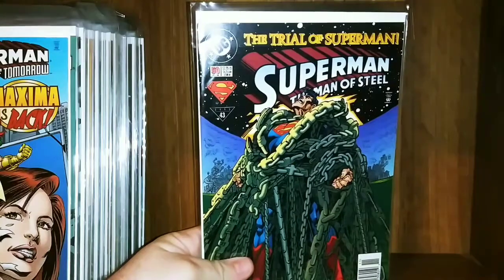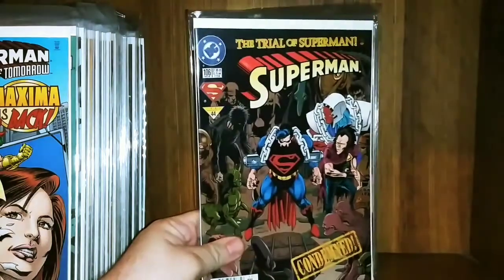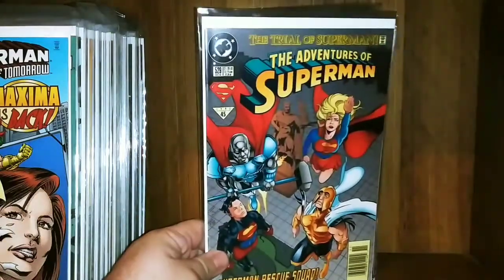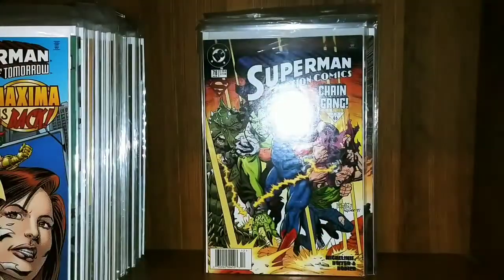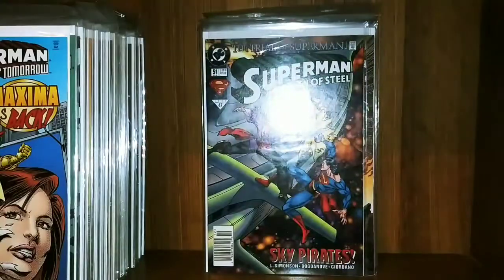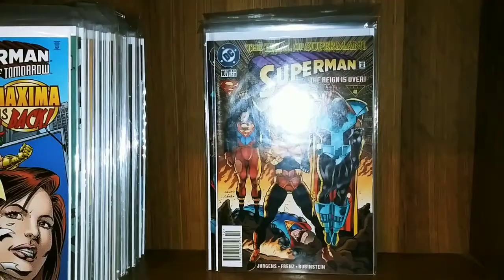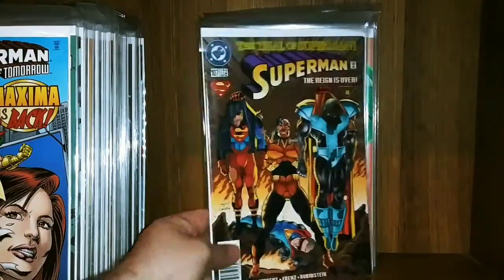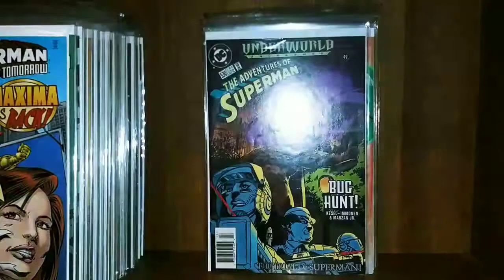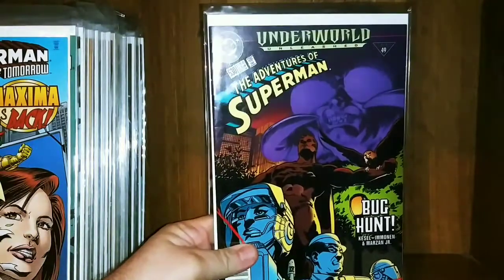Trial of Superman in Man of Steel issue 50. We have Superman 106. Got Adventures 529. Got Action 716. Got Man of Steel issue 51. Absolutely love this cover. Got Superman issue 107. We've got Adventures 530.